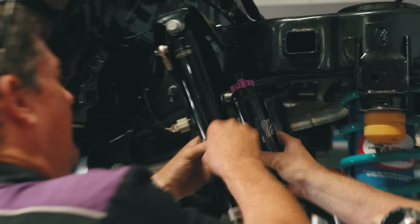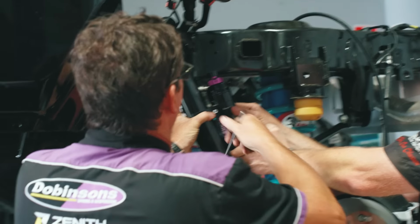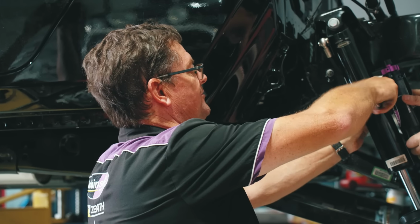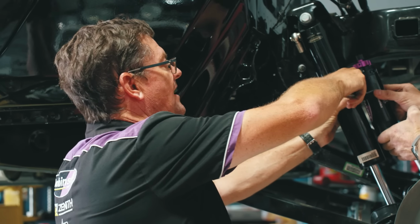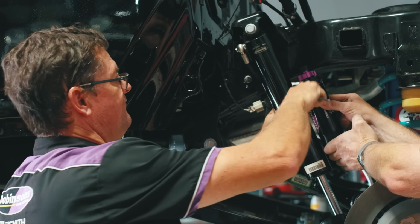Reuben's going to need them? Oh yeah, with the adjustment, it also compensates when you're loaded, unloaded, or if you're towing. That gives you that flexibility. Best of both worlds, basically. And they're just a clicker style, so you've got a nice feel, you know what you're doing.